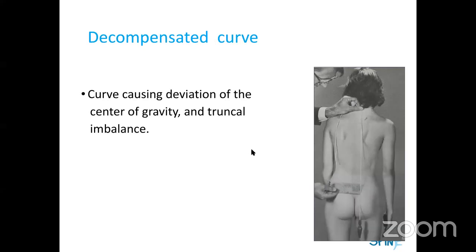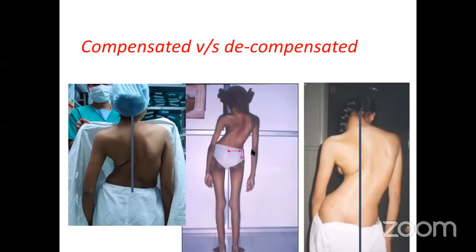This is important. What is decompensation? So a scoliosis that takes the head outside the line of gravity is a decompensated scoliosis. So if you drop a plumb line, you need to carry a plumb line to your examination room when you go for the exams. It's just a thread with a weight hanging at the bottom to aid gravity. So if you put the top of the thread on the vertebra prominence and drop the plumb line down, if it's beyond the natal cleft by more than a couple of centimeters, this is a decompensated curve, which is bad news because gravity alone will increase this curve.